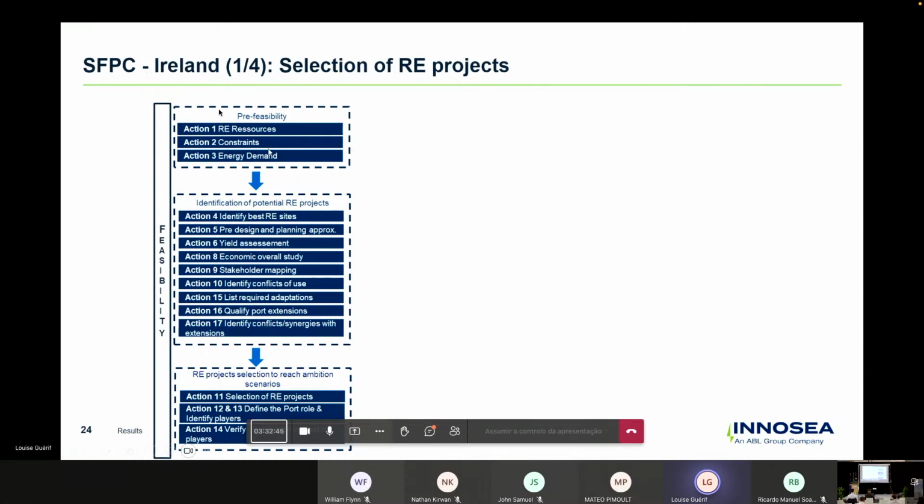We need to list the main constraints. We need to understand the energy demand. And once you have this, you will need to list all the potential renewable energy projects that you could implement at your port. So at the end of this big step, you have a list. And then you need to choose the best projects according to your ambition and the scenarios that you have defined.